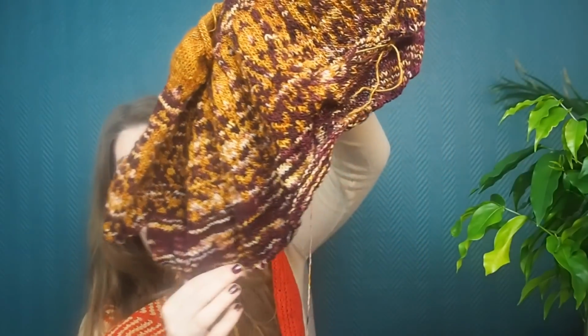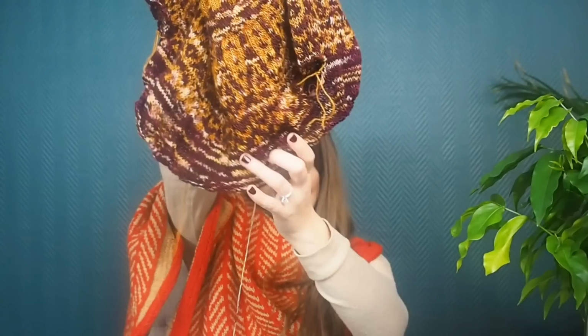And now that the colourwork section is done, I'm over to the lovely mindless stockinette portion, which I will say that I felt I really needed after doing all of these big colourwork projects, just to give my brain a little time out from thinking and focusing too much on the knitting that I was working on. Yeah, I was just craving a bit of one colour stockinette, and now we're there, so I'm really pleased with that. It makes it very enjoyable to work on.